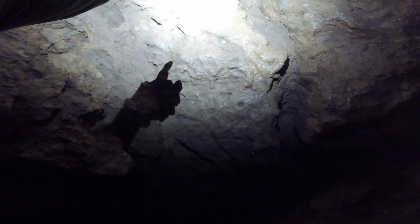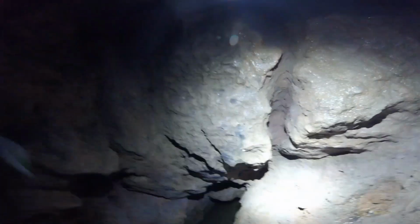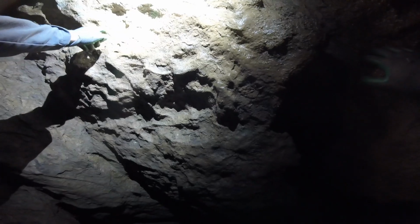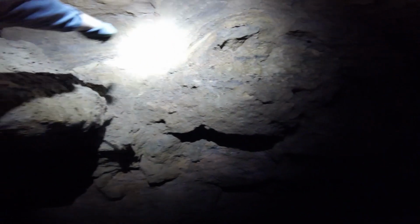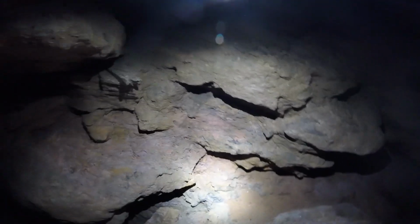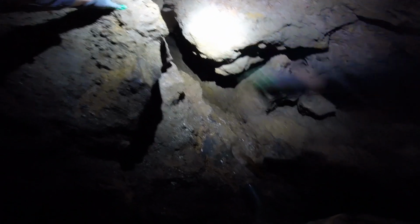Deposits of that. There's water shining on my lights. Look like. Can you see that line? See the little line there? What do you call it? Sedimentary line? I don't know. Making things up. So there's nothing on top of the collapse. That's what it looks like from where I just climbed up.